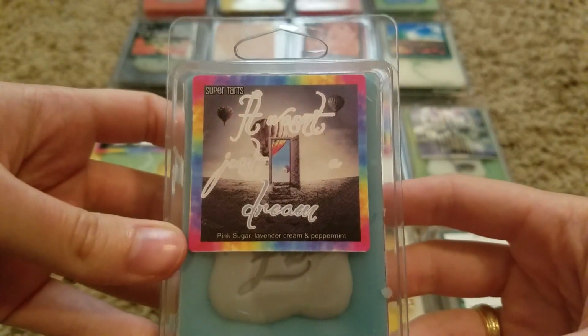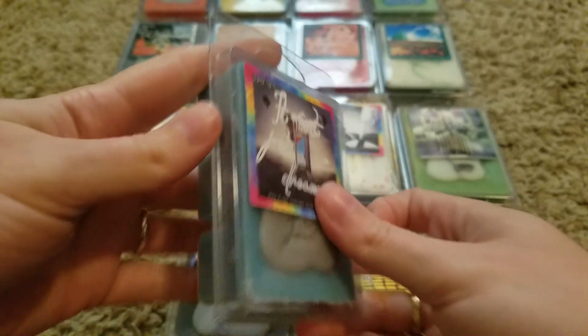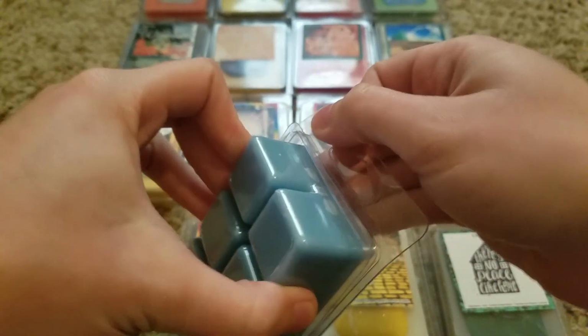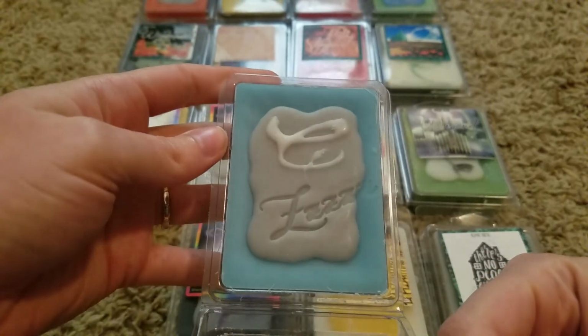This next one is It Wasn't Just a Dream. This is pink sugar, lavender cream, and peppermint. So this one is Go to Sleep mixed with peppermint. So just adding more nighttime goodness to Go to Sleep. This is so cute with all the Z's on it.